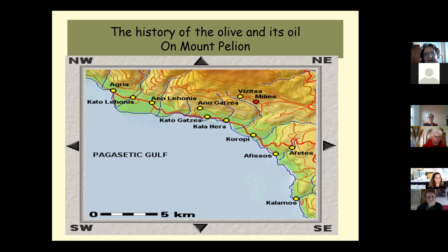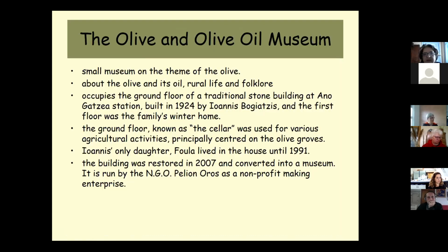The museum itself is on the theme of olive, as well as the byproducts of olive, like oil, the rural life, and folklore. It is situated on the ground floor of a traditional stone building at Anogadzea station. This was also in order to facilitate commerce: at the end of the 19th century and beginning of the 20th century, a small railway was built all along these villages of Pelion.